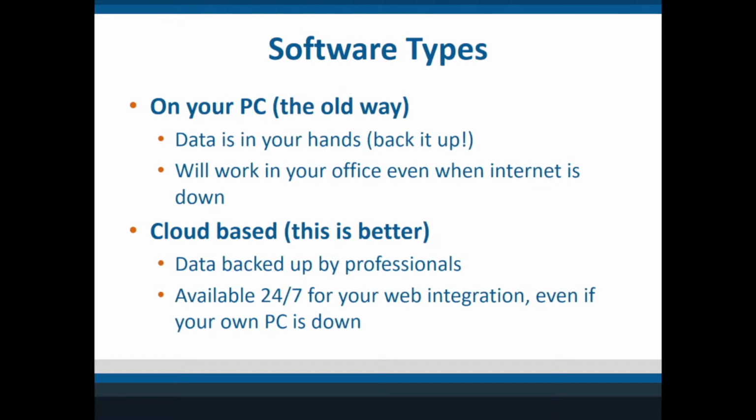When you start looking at software types, historically, I would categorize them into two groups. Software that you're going to load onto your PC, which in the past you would buy a license to. You'd pay for this software, and then the program would be on your PC in your office. The data's on your computer, and if you're trying to have this hooked up to a website and your connection goes down, your website is no longer connected to your software either. That's how mine was set up when I first started. And there was construction going on down the street for me. And my internet kept going out, and every time my website would go down, and that was kind of ugly.